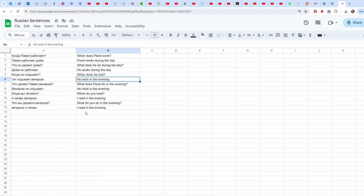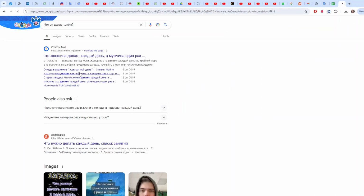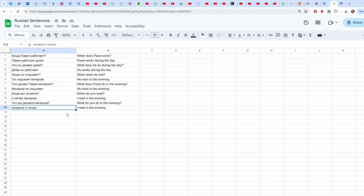And of course, this is just one idea for finding sentences. What you can also do to find more sentences is go onto Russian language websites. So you could take something like this. And now, I haven't got this tab open. So I just plug it into Google, and bam, I come up with all sorts of websites which have those words in them, text with those words. And you can then take sentences from those websites, plug them into Google Translate, and then add them to your list here. And the idea is you'll start to gradually learn vocabulary and grammar structures.